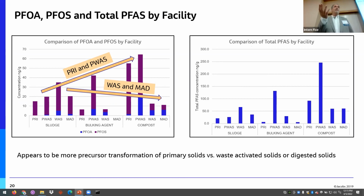Well, there's thought to that question, Charlie, and I think when those standards for measuring off of the air are better defined, that might be something we look at. But I think what's happening, if you go back to this slide, is that the primary mixed with waste activated hasn't gone through aeration yet, so those precursors haven't been transformed. Whereas in these other ones, the precursors have already been transformed in the activated sludge process. So now the dilution effect in composting is predominating over continuing precursor transformation during composting. That's my hunch.